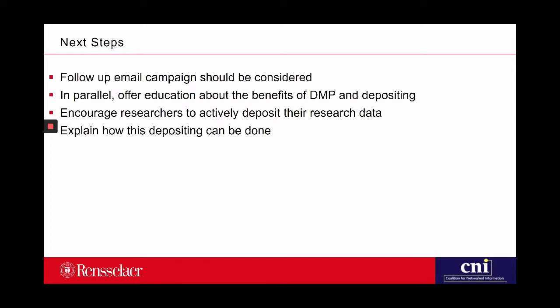Now, I should note, I started by saying we were one of four institutions that are working on this project with Elsevier. We're the only one that's saying we're not building an institutional repository. The other three either have one or are in the process of building one. So the way that they're going to use this tool is different than the way that Rensselaer is intending to use this tool.